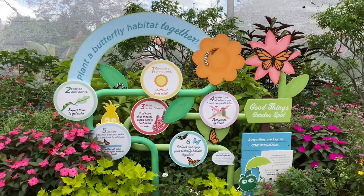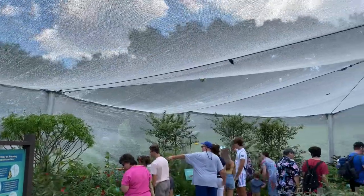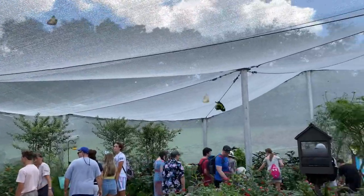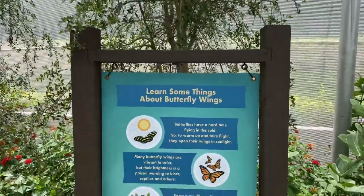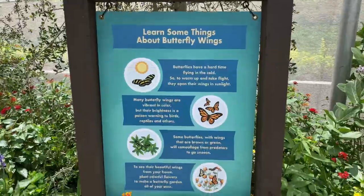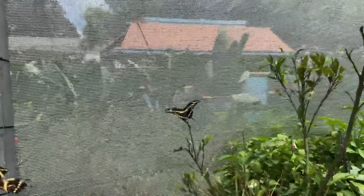They even have instructions on how to plant a butterfly habitat together. Everywhere I look, I see butterflies. So charming. You could also learn some things about butterfly wings. These butterflies are adorable. Butterflies, they're everywhere.